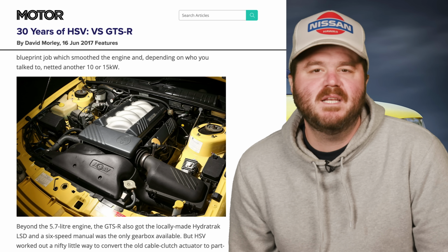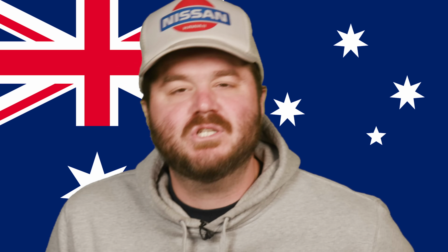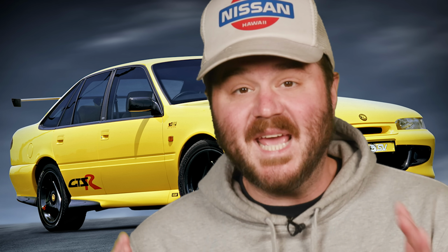Under the hood is a beefy 5.7 liter LS1 that the Australians call the Stroker. And it came with a huge rear wing and some seriously period correct 3-spoke wheels. And most importantly, you could only get it in yellow.